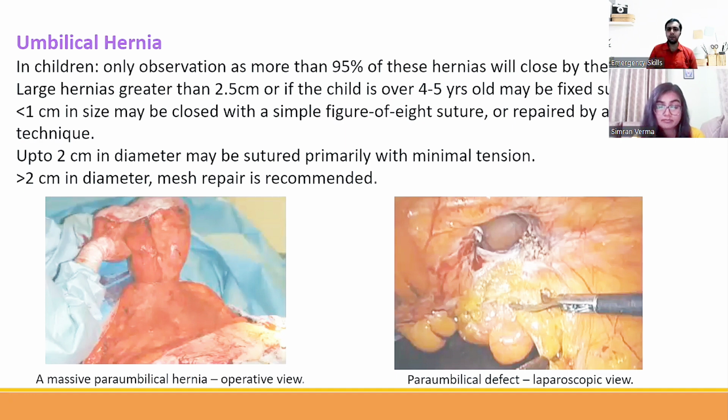Less than 1 centimeter, there's a technique, the simple figure of 8 suture, or you can repair by a Dan technique. And if it's up to 2 centimeters, you have to suture it with minimal tension. And if it's greater than 2 centimeters, we have to use a mesh. There is no choice for that.